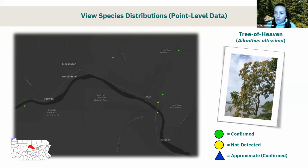And then the blue triangles show approximate data, which is another type of presence information. It's just that the approximate data does not necessarily have specific coordinates where that species was found. It might be a broader, more vague description, based on the source of where that information came from. But it is still good information to have when you're trying to get a good understanding of what species are present in an area.